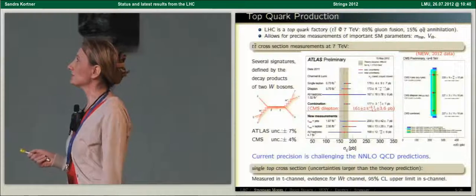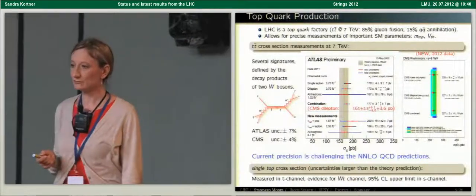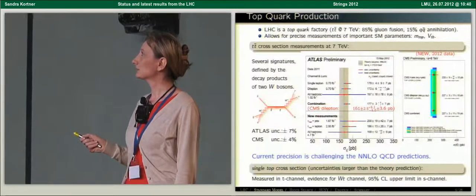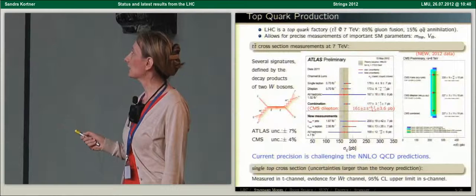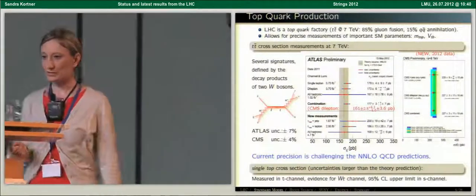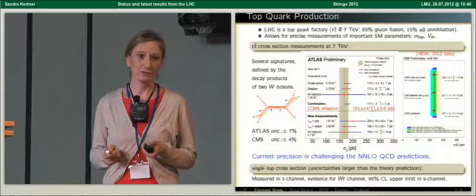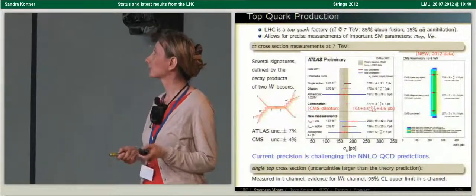In addition, single top production can also be studied. Of course, the production cross section here is lower, but we have measured it in the t channel. We have evidence for Wt channel production and an upper limit on the production in the s channel. All of these measurements still have an uncertainty which is somewhat higher than the theoretical uncertainty. So now we cannot really test the theory with this channel.